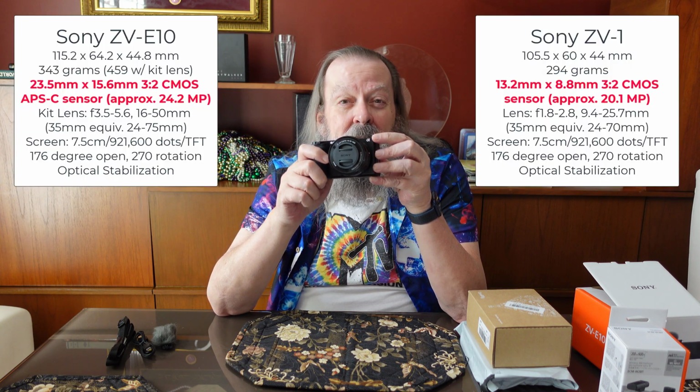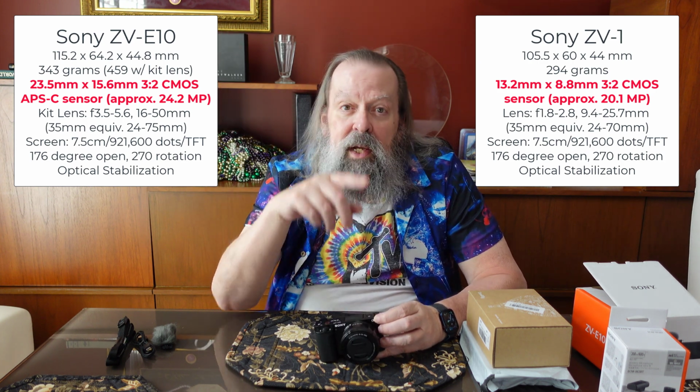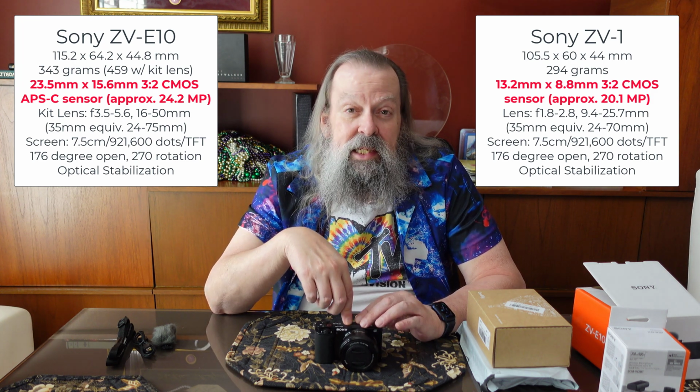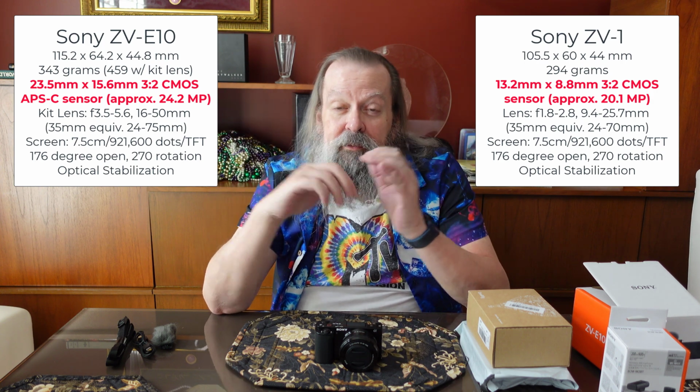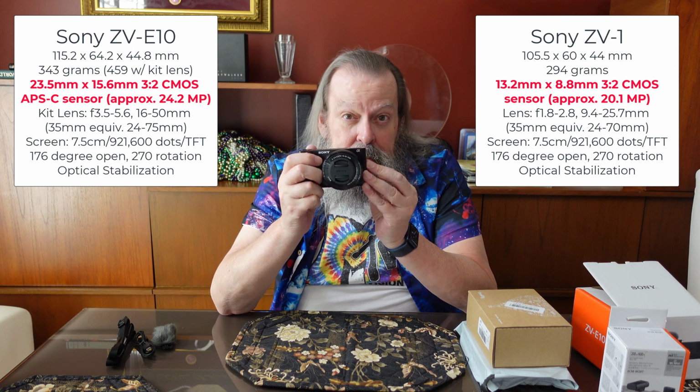There's another big difference between this camera and the ZV-1, which is that this is a different sensor. You see the little alpha over here. This is the same sensor that's in the Alpha 6000 series of APS-C cameras. I think it's 24 megapixel. I'll put specs up, but I think this sensor is 24 megapixel, and that one's 20. This one is technically a 6K sensor that then downsamples to 4K, so it's sharper. So it's a better sensor. This is a better camera.